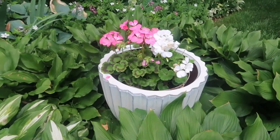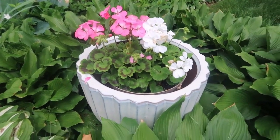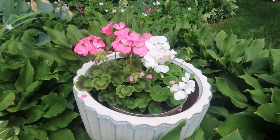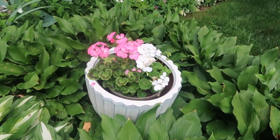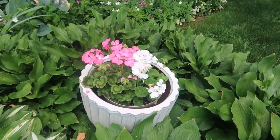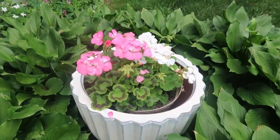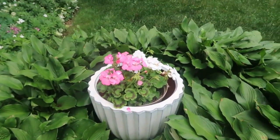I just have to show you my geraniums. I am so pleased with these geraniums. These were my saved geraniums from last year. I shook off the dirt, boxed them up, and stored them in a dark place, and now look at them. They're taking center stage here in the garden and looking so beautiful. I love the combination of the two of them together, the pink and the white. And I'm glad that they're standing out on their own.